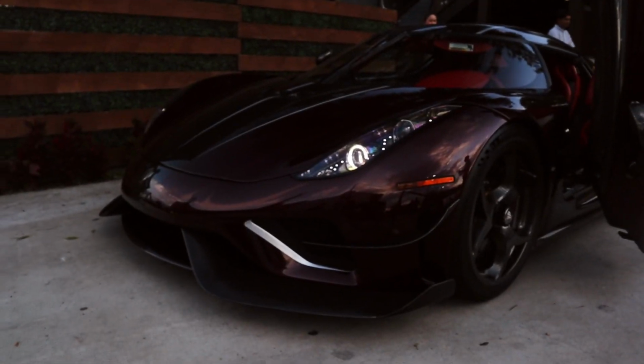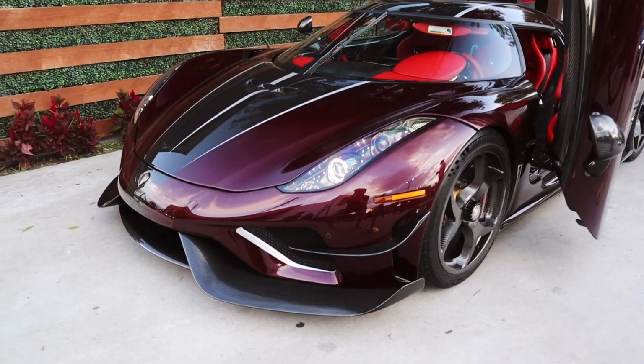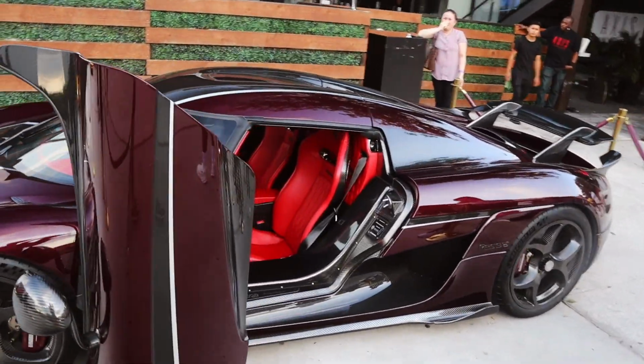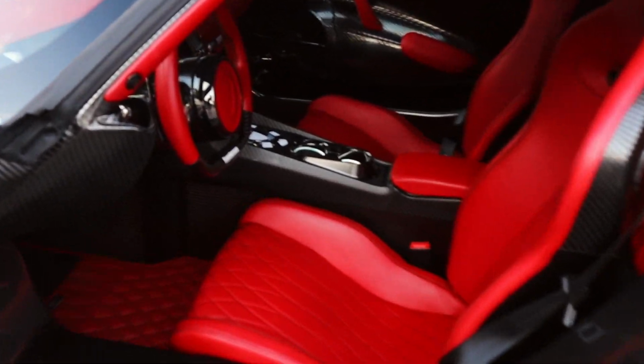All right, guys, I've basically shown you around the whole car now, talked about all the information and stuff. Just want to take one last quick look at this beautiful thing before we leave. Get a little bit more of a sneak peek of the interior.